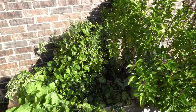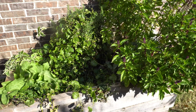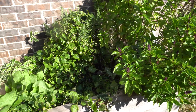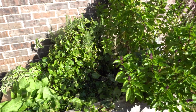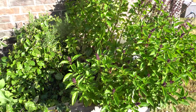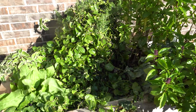Okay, we are going to start with the herb raised bed, and every year I pretty much grow about the same type of herb because one, a few of them are perennial, they just keep coming back every year, and two, these are the herbs that I use throughout the year and use very often, so I always have them available. So let's take a look.